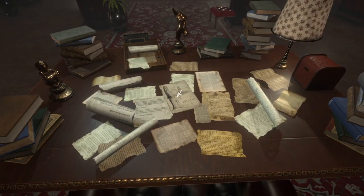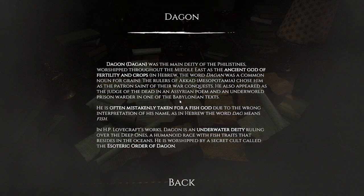Dagon was the main deity of the Philistines, worshipped throughout the Middle East as the ancient god of fertility and crops. For grain, the rulers of Akkad, Mesopotamia, chose him as the patron saint of their war conquest. He also appeared as the judge of the dead in an Assyrian poem, and an underworld prison warder in one of the Babylon texts. He's often mistakenly taken for a fish god due to the wrong interpretation of his name.